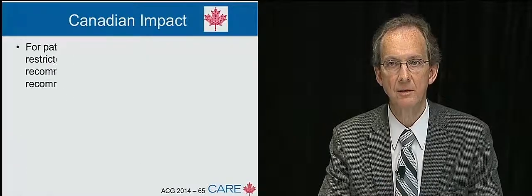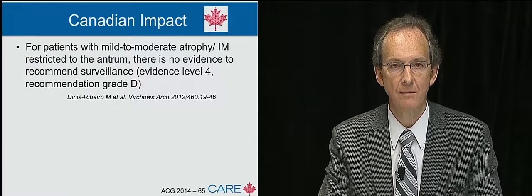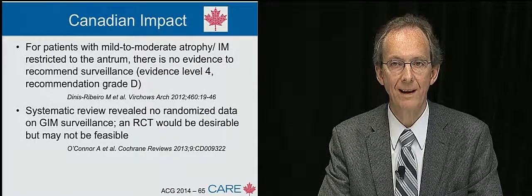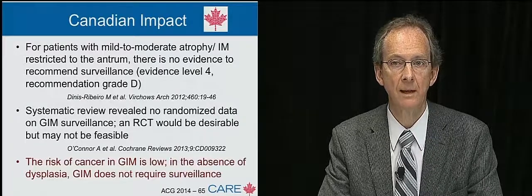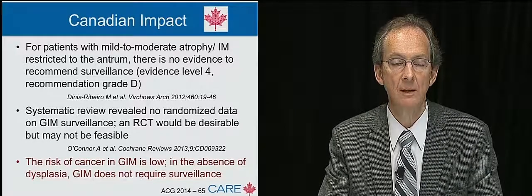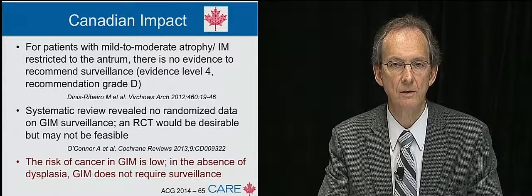And so trying to put this in context, there was a recent consensus conference which said that for patients with mild to moderate atrophy or intestinal metaplasia, particularly restricted to the antrum, there is no evidence to recommend surveillance. And a Cochrane review said that there were no randomized data on surveillance for gastric intestinal metaplasia, and that a randomized controlled trial would be desirable, although difficult. And I think the summary for us in practice is that the risk of cancer in gastric intestinal metaplasia is actually very low, and therefore in the absence of dysplasia at initial endoscopy, gastric intestinal metaplasia does not require surveillance.